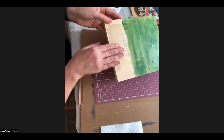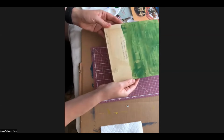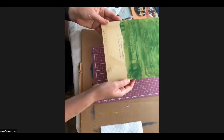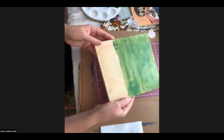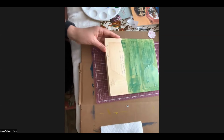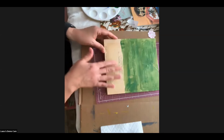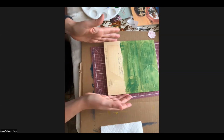I can see that it's sealed here. It's not totally dry, and it's hard to demonstrate with my screen here. But this gloss medium is nice to seal in paper or whatever you put on your board.